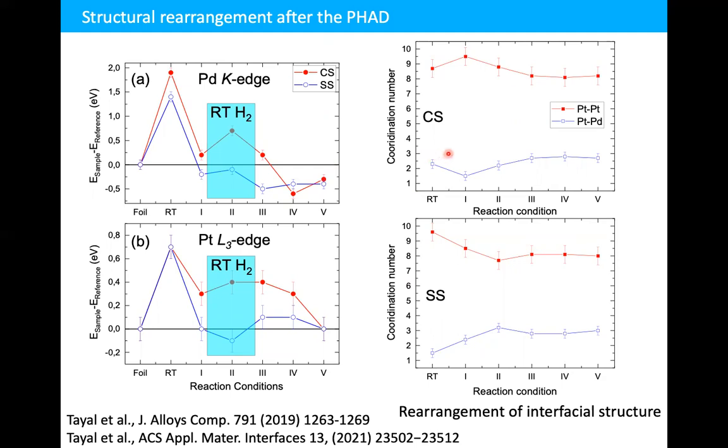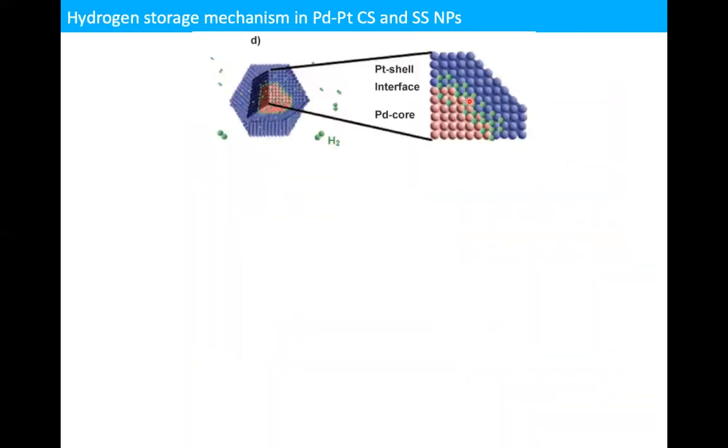And moreover, what we found is that after the process of hydrogen absorption and desorption, there is a decrease in the coordination number of the monometallic atomic pair at the cost of the bimetallic atomic pair, which shows that there is more alloying after the process of hydrogen absorption and desorption. So to answer the question of why hydrogen storage is larger for the PdPt nanoparticle: apart from getting hydrogen stored into the palladium lattice, it also gets stored into the interfacial region, causing the higher hydrogen storage properties.